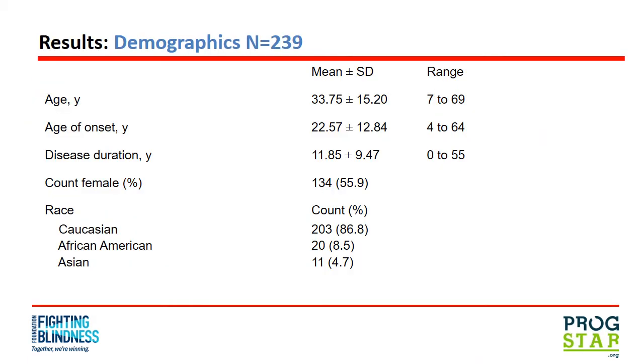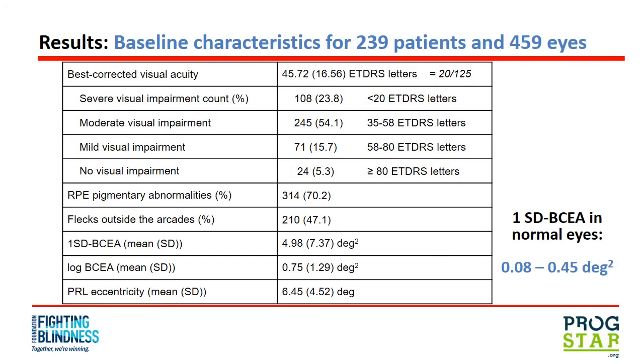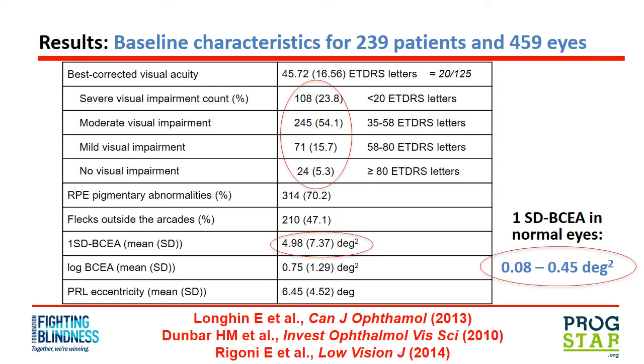We followed fixation for all 239 patients. Here are the demographics with a mean age of 34 years old. The mean visual acuity at baseline was 46 ETDRS letters, which is about 20/125 Snellen equivalent. We also have the visual acuity categories based on the WHO criteria. Just note that all categories are represented. The average BCEA for one standard deviation was about 5 degrees squared. Compare this to the 0.1 to 0.5 degrees squared in normal eyes.